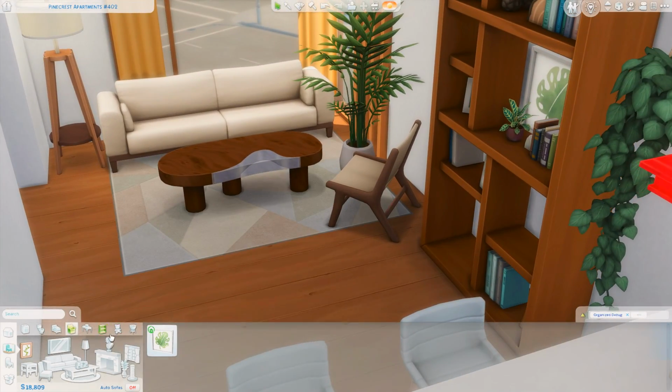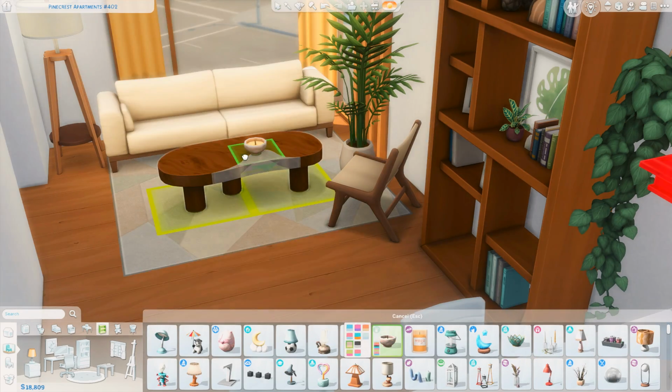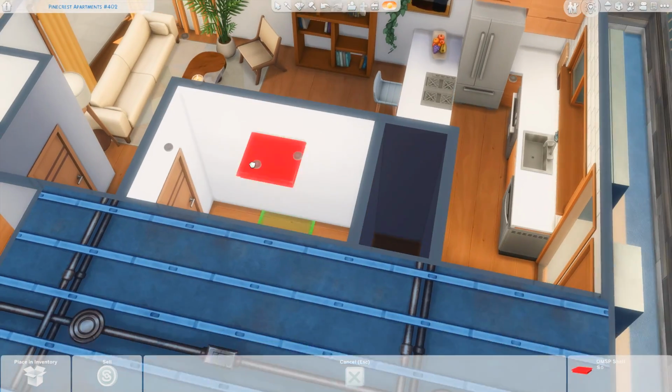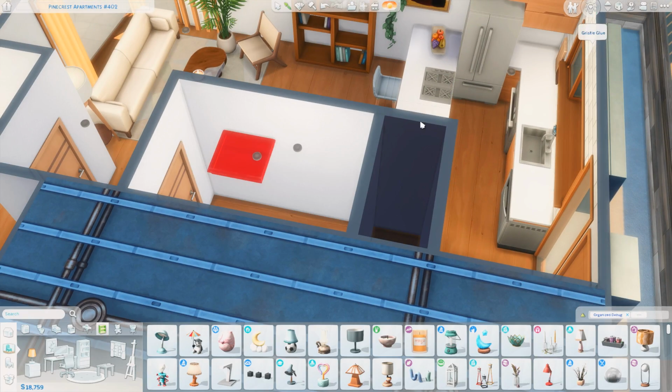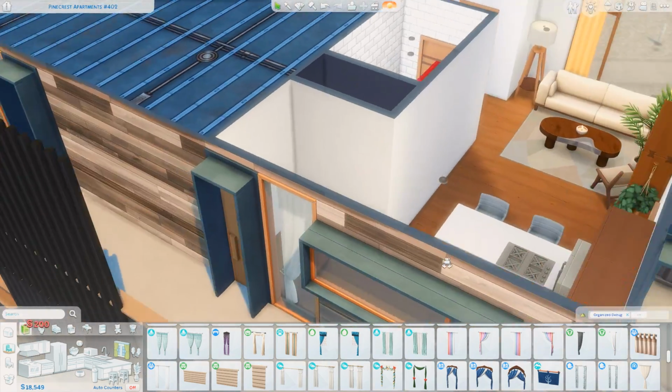Nudging everything with the Alt key. I like to place things really precisely like that. And then I just got a candle on the table, which I think is really pretty. And honestly, I feel like this build has made me want to use that table more because for some reason I just didn't really like it when I first got it.